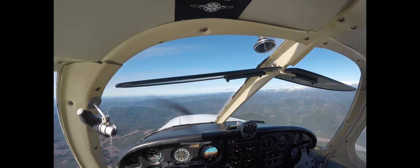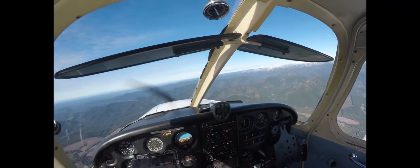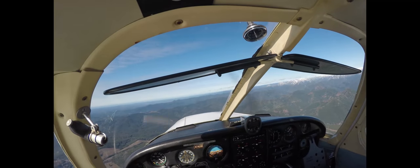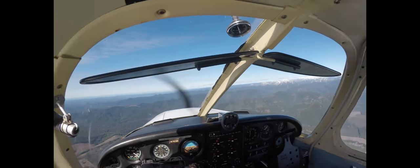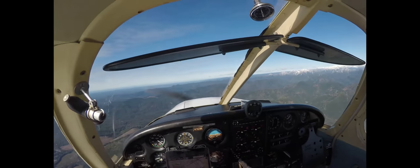Our fuel economy should be a little better up here at 4,500 feet since we're leaning the mixture, using less fuel. And we're planning on flying the same route on our return flight. I'm only going to record the one way.